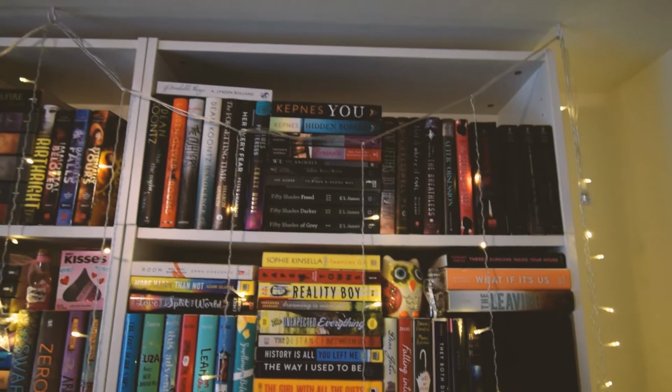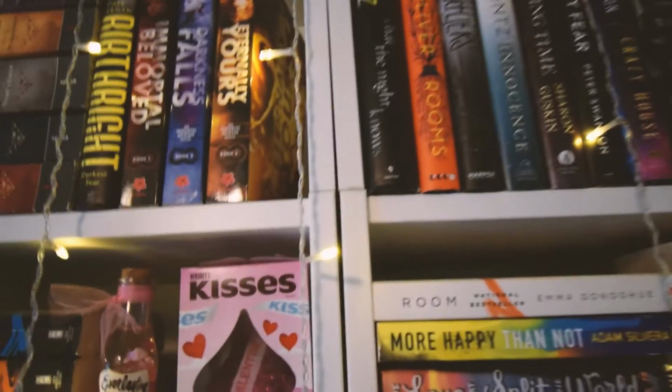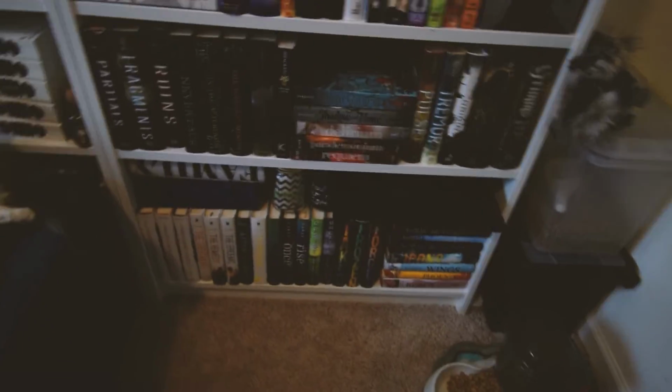And then we have my bookshelves. These are the Billy bookshelves. I have the extender extra bookshelf on top, which you can see there from that little ledge. And here they are, like contemporary and sci-fi.